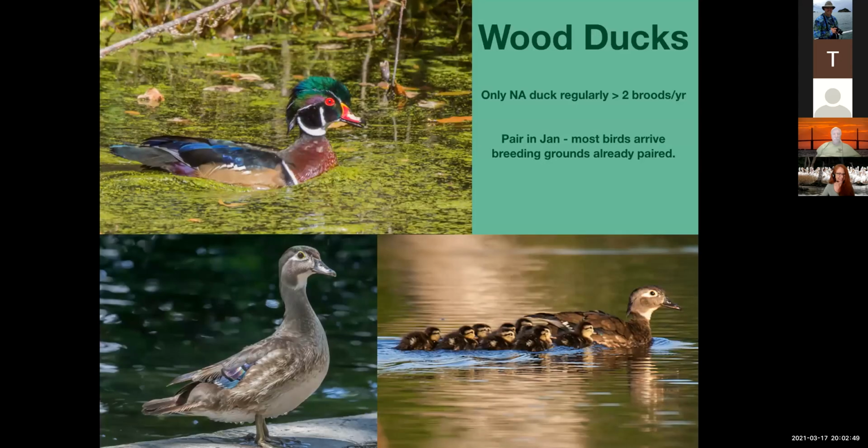One of the most handsome of the ducks, the wood ducks, are the only North American duck that regularly produces 2 broods per year. They tend to pair early in January, actually, so most birds arrive on their breeding grounds already paired.